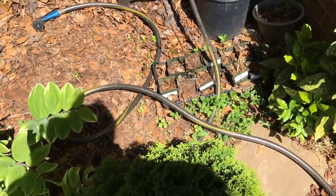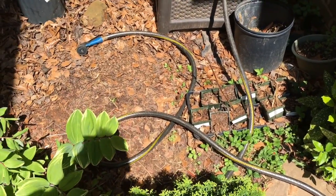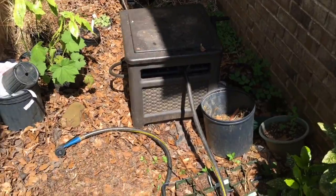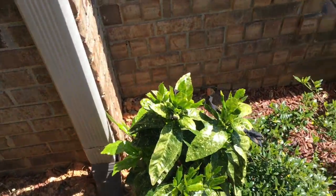Everything else back here is a flat of plants that didn't quite make it or that I'm waiting to come back. A hose that I haven't wound up. I will. My mom got me this nice hose box. A couple of other things hidden back there. All right, now we'll go around to the front. Oh no, let's go take a look at the driveway.